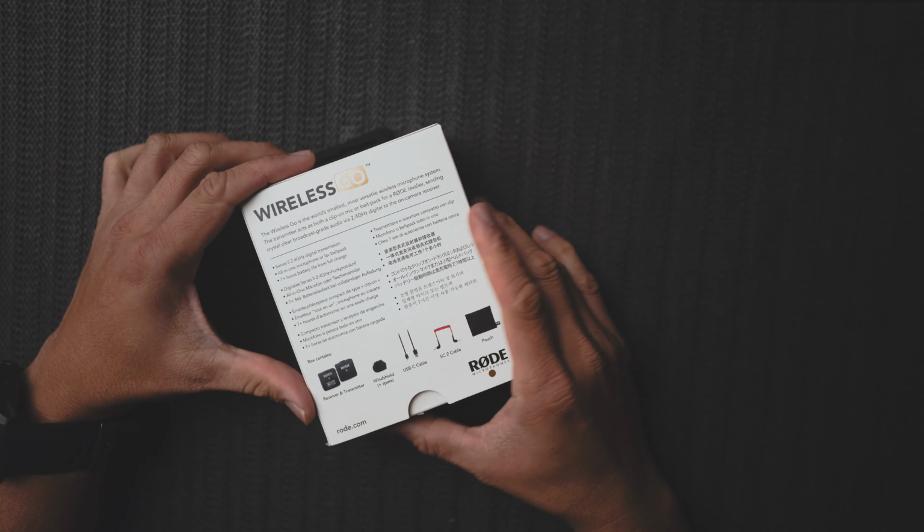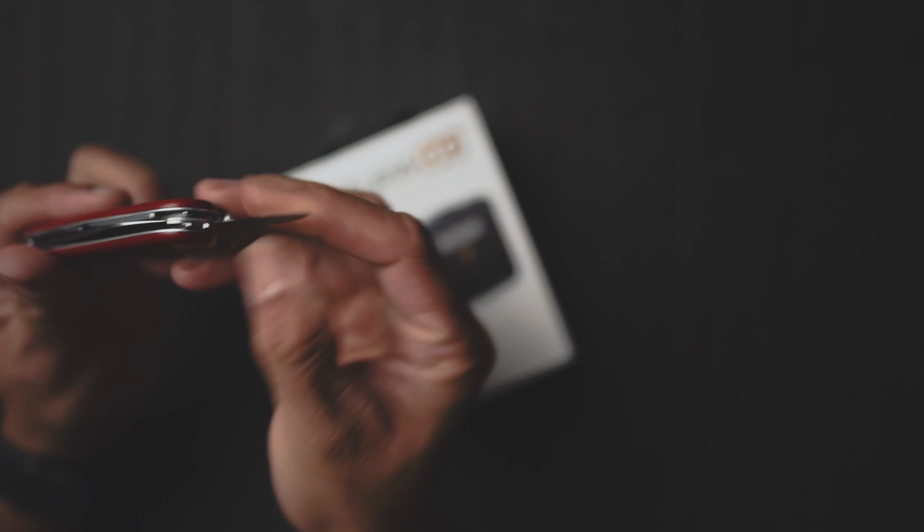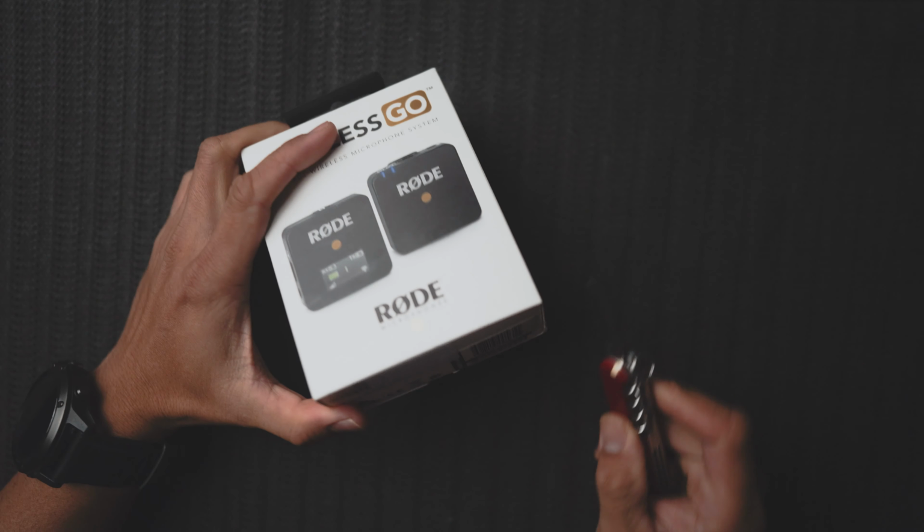Nothing to it. Gonna get my trusty Swiss knife and then get the smaller blade. Supposed to cut it on the side. So there's a price here, but I'm not gonna show you how much it is. But yep, let's slide it out.